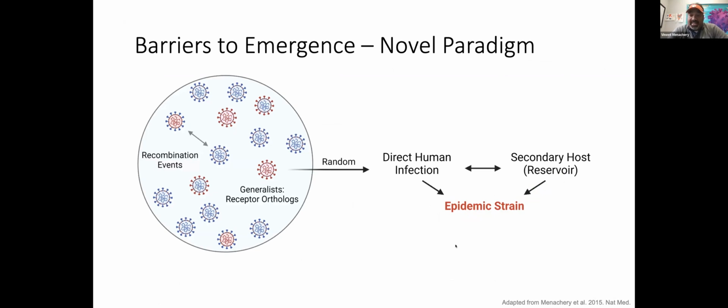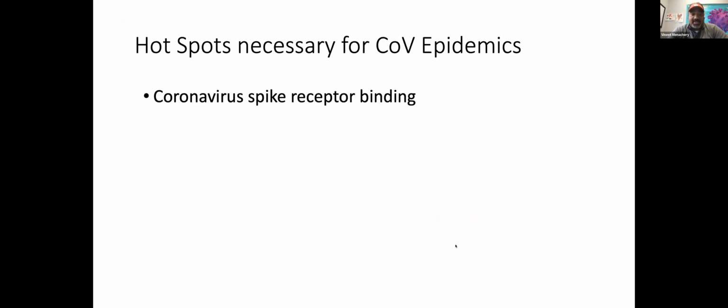But what we know is that while receptor binding is required, it is not sufficient to cause epidemic disease. And so in looking at this, we often look at receptor binding as this critical factor. If you can't bind receptor, you can't cause an outbreak or an infection in humans. But we don't actually think that this is what drives epidemic disease. I think there are a number of viruses that have capacity, but they will never become epidemics because they don't have other tools. And so over the last 2-3 years in my lab, we focused on coronavirus entry and spike.